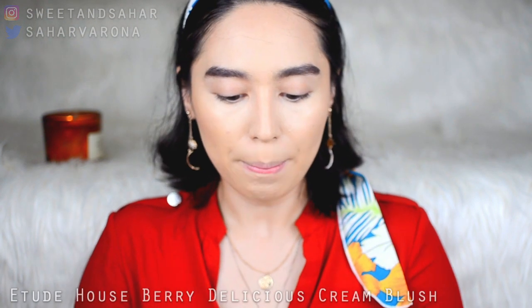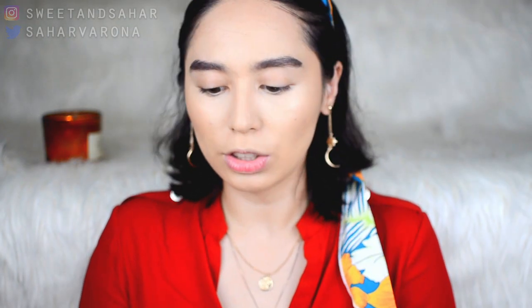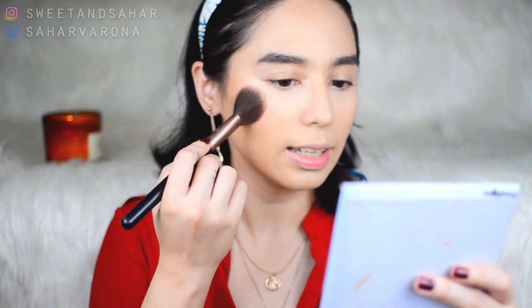This is the Berry Delicious Cream Blusher in PK002. I just feel like it looks matte in the pan, but it's not. It's a creamy kind of blush with a putty type of feel, and I just fill it up with my brush. I can't really remove any excess because it's not powder, and I just lightly tap it on my face.